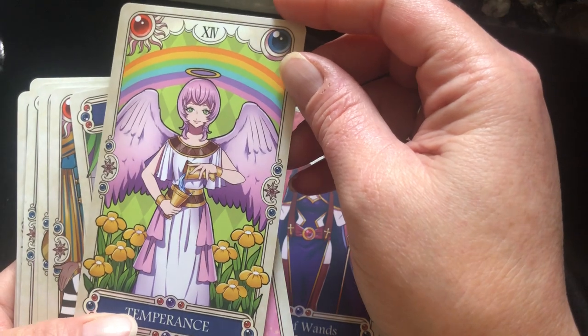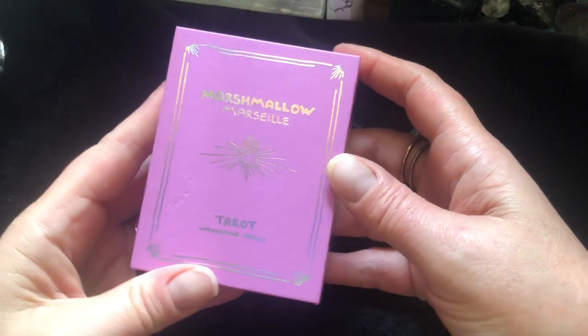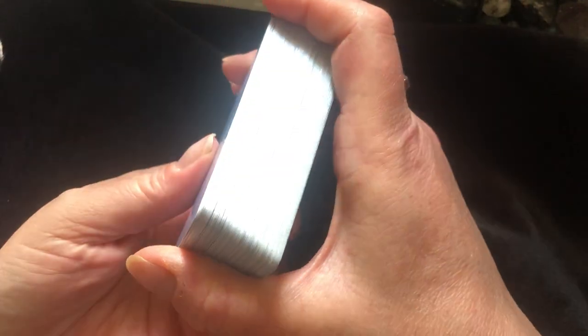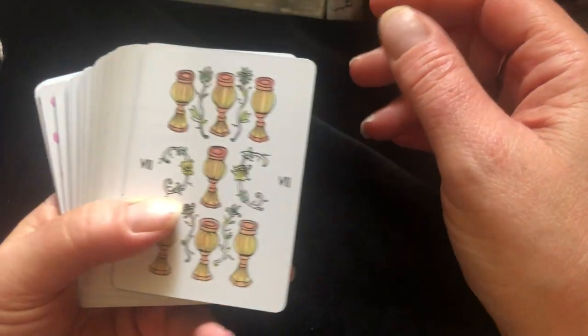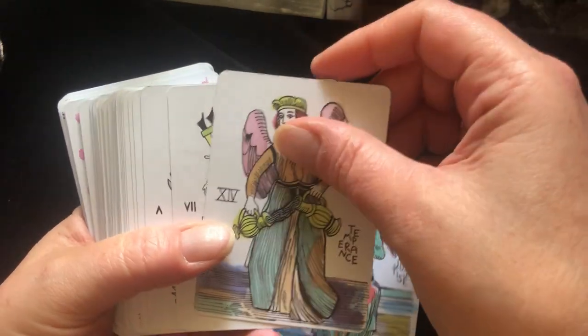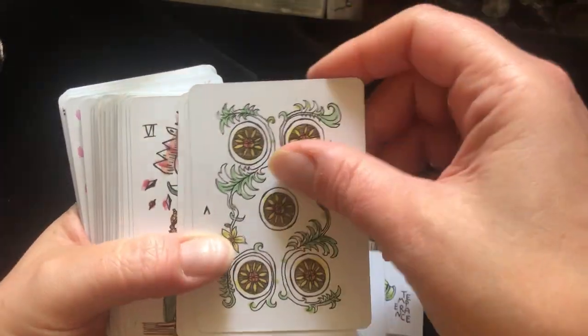So, and next, let's do Marshmallow Marseille. Love this deck. It's definitely one of the first Marseille decks that I really enjoyed using, put it that way. I did kind of edge it. You can't really see. It's like a light silver. It doesn't matter. But this is such a sweet deck. I love the colors. I love the size, the shape. It's just a delight.